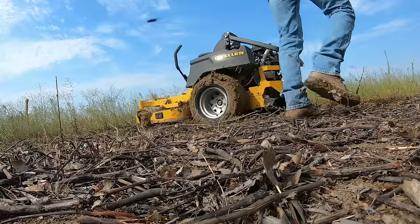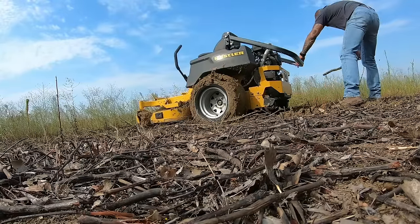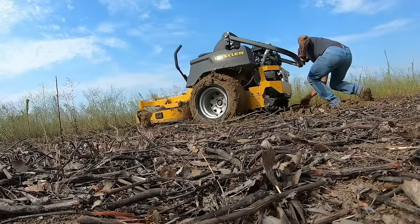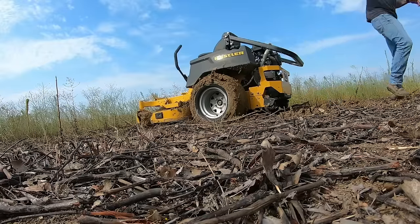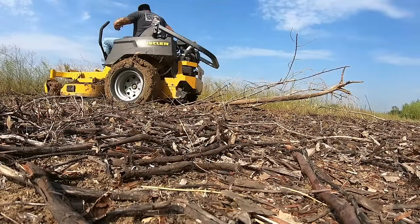Okay, we're almost there. Need to move some of these branches. Get me some traction coming back on this side. Dadgum. Hopefully this is it. Come on, baby.